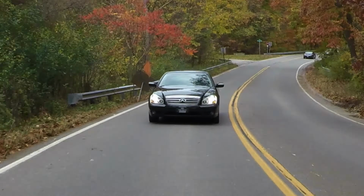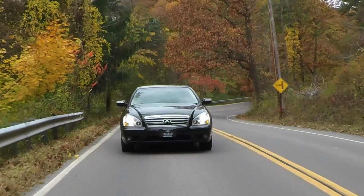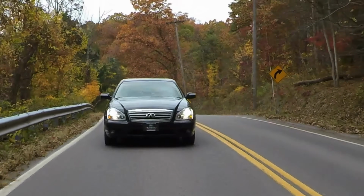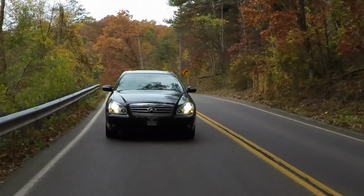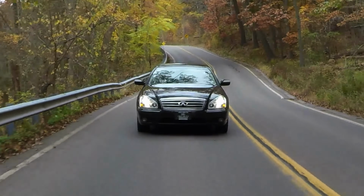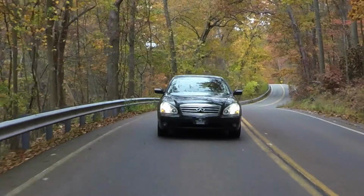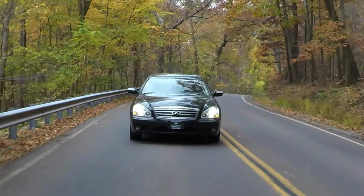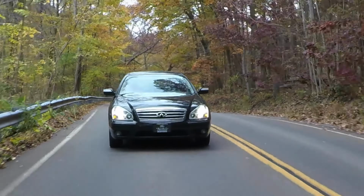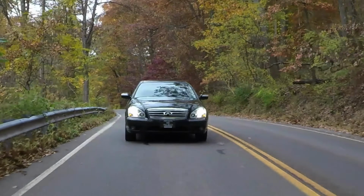Now I'm very excited to be driving this Q45 for a couple of reasons. First of all, I've never seen one of these, and that's because these cars are actually pretty rare. According to what I could find online, in 2005, Infiniti sold 1,129 of these cars. That was 15 years ago, so let's say maybe 100 of them are crashed or off the road. That's just around 1,000 of these things left for the entire country of the US.